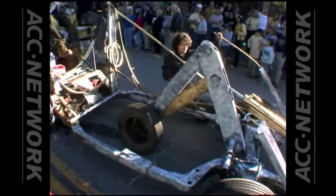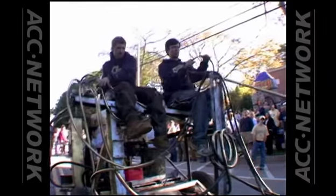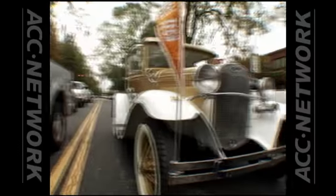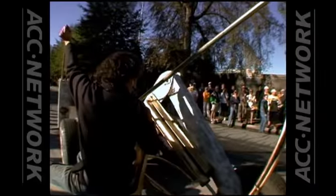12 hours, some additional framing, a few seats, and a black and gold paint job later, Andrew and his pals are ready to go. With Brandon and the Wreck looking on, the contraption, though very slowly, makes it across the finish line.